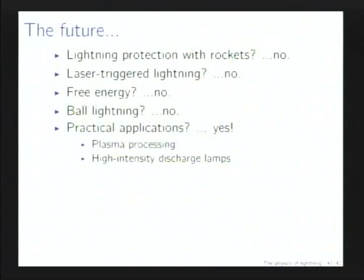High-intensity gas discharge lamps, and we may actually have one in the projector there, are another active area of research. How do we make very efficient lamps? Discharge lamps use essentially the physics of an electrical discharge to produce light, and that turns out to be much more efficient than using the physics of getting a little piece of metal really, really hot. Instead of metal, you're getting a gas really, really hot, and the emission processes can be much more efficient.